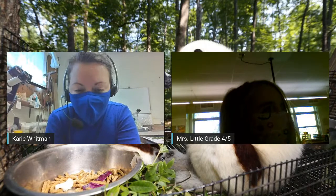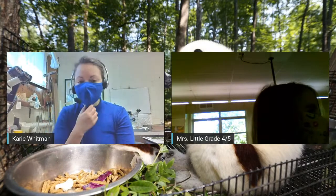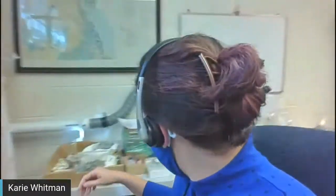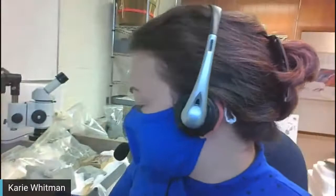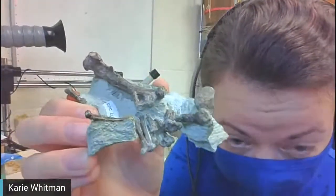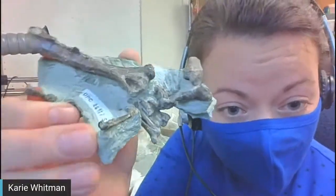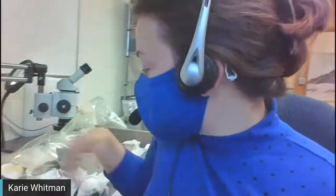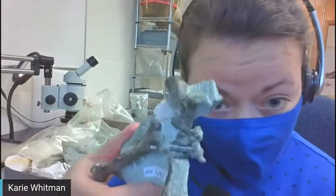I have a question. What do you do with the bones when you're done? Great question. Okay. So when the bones are done and they're all sturdy and they've been glued, like the ones over here, we're going to call this one done for now because the bones are still, we call it in articulation. So they are where they're meant to be. Like some of the finger bones are still in the form of a hand. And so we are going to scan this one again.